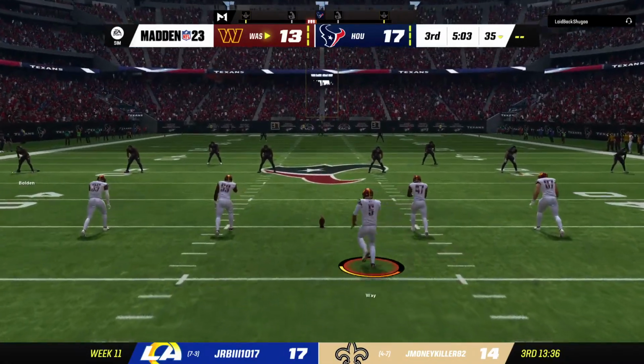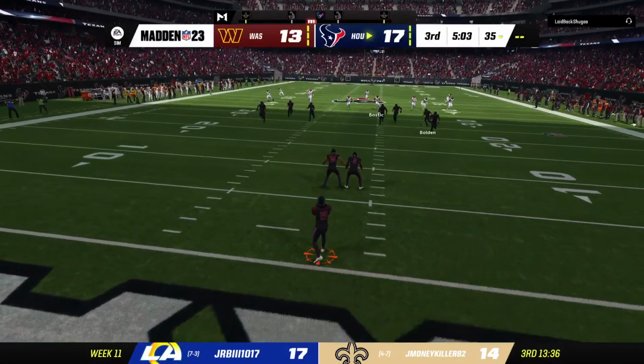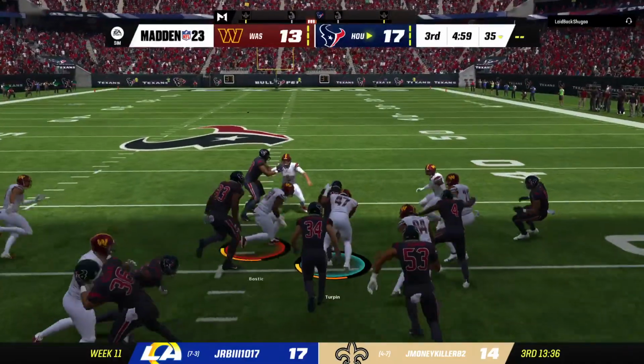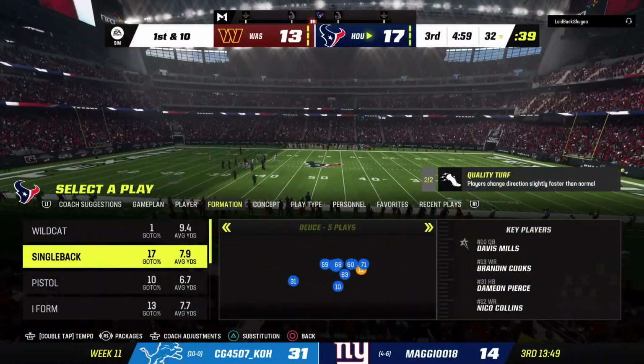So here's the kickoff now as they'll get it again following that fumble return for a score. Taking it about the 1. Solid return, pretty good field position. They'll start at the 32.